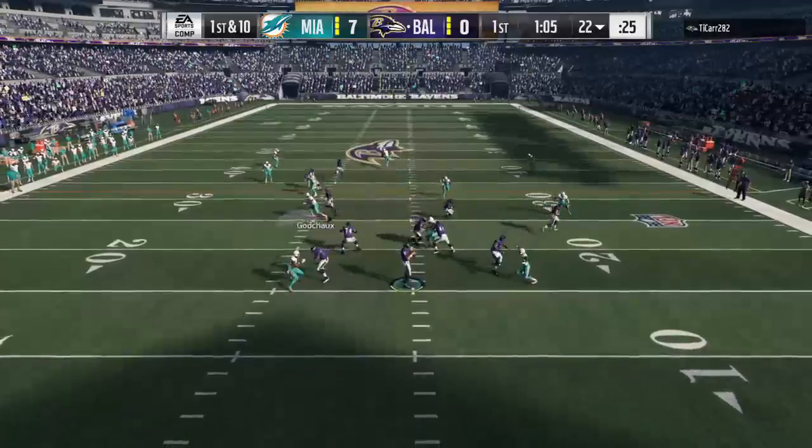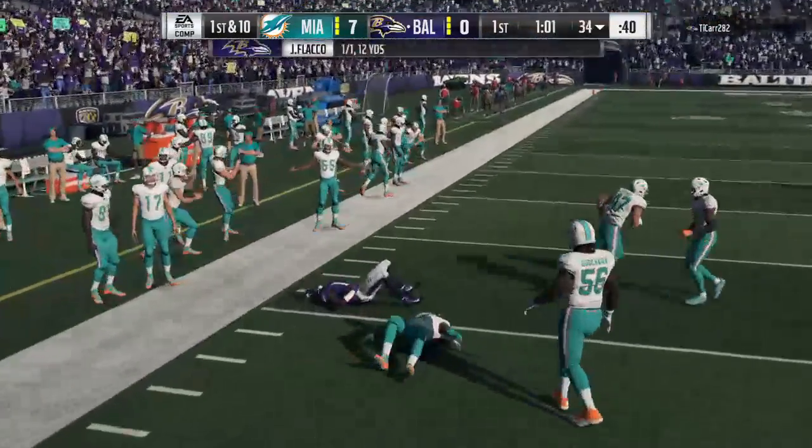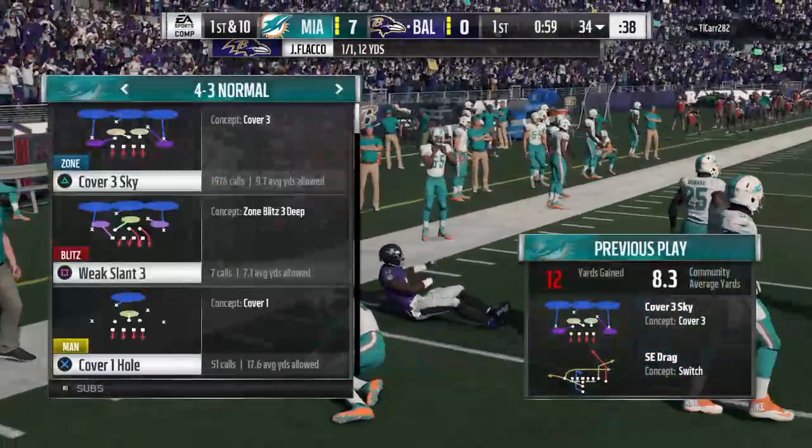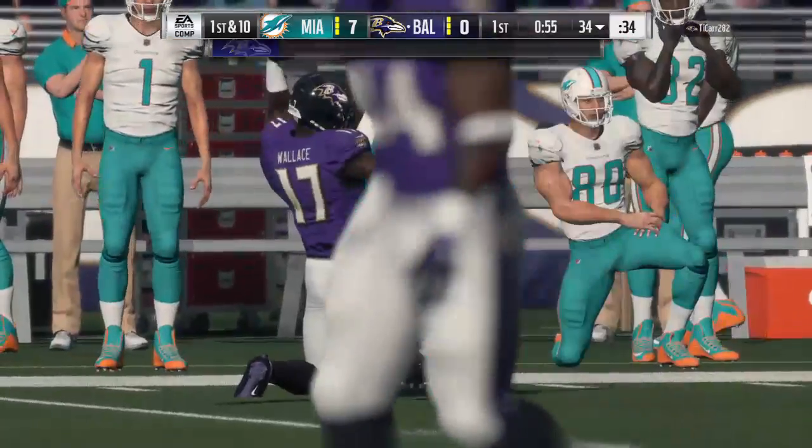They look to throw on 1st and 10 with Flacco. Open man left side is Wallace, complete. And he'll get this up to the 34-yard line. 12 yards to pick up there. Good for a Raven first.